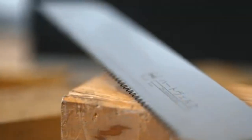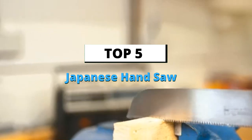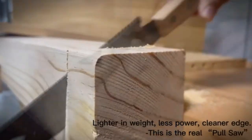What's up guys, today's video is about the top 5 best Japanese hand saws of this year. Through extensive research and testing, we put together a list of options.